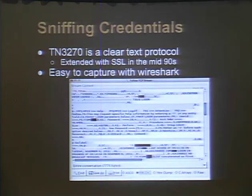Then I thought, well, TN3270 is a plain text protocol. It's very easy to sniff. You can just launch Wireshark, and there's an EBCDIC option. Everything on the mainframe, by the way, is EBCDIC. You can just click on the little EBCDIC button, and it'll say, hey, great, I'll follow the stream, and you can decode it and everything. Not so great in other tools, but it's easy to capture.